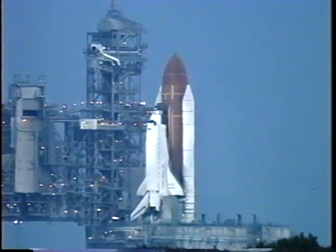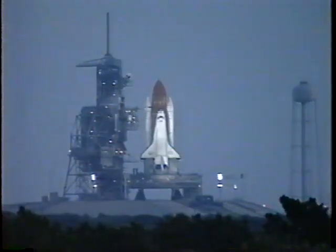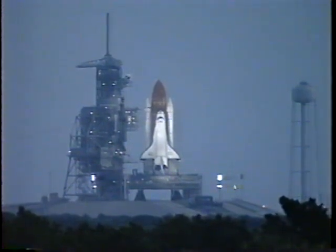T-minus 50 seconds and counting, and we're transferring to orbital internal power at this time. Coming up on a go for auto sequence start. TLS is go for auto sequence. And we have a go for auto sequence start. Endeavour's onboard computers have primary control of all the vehicle's critical functions. T-minus 20 seconds.